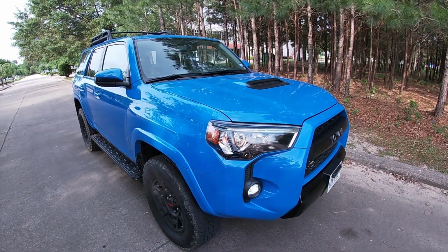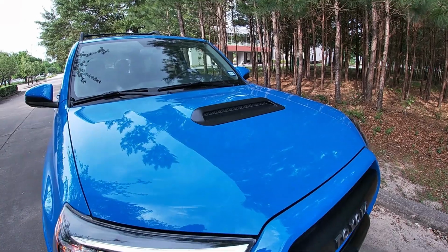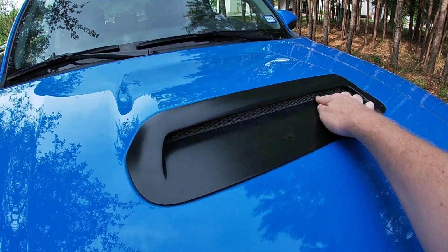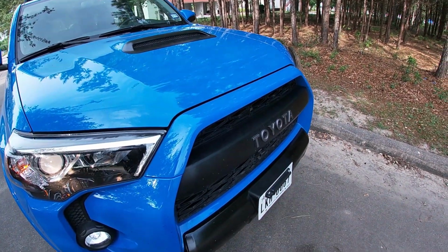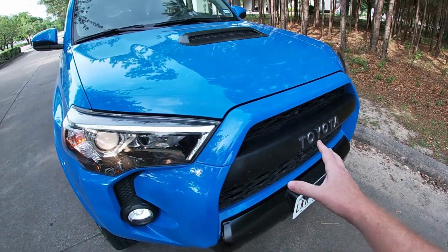Now, in terms of features, I wouldn't necessarily say that they're the most advanced features, especially when some of them aren't even functional. For example, the hood scoop here, it is completely closed off. It does not feed air into that massive engine up front. So even with all that stuff in the front, the only big air intake you have is the one here in the center of the grille.